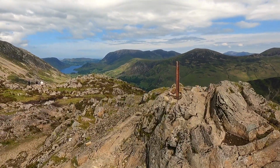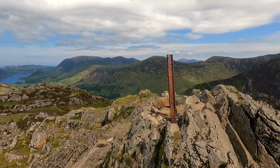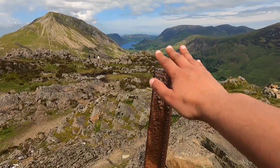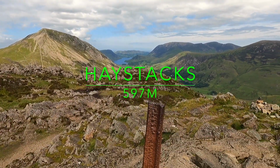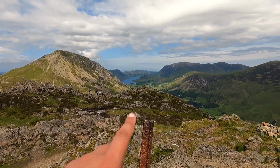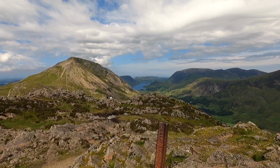Last scramble. Be careful. You ready for it? Boom. Wow. What a hike. I'm going to go and plonk myself down over there, get down off of this craggy bit, and go and have something to eat. I found the perfect spot to sit and eat my lunch.